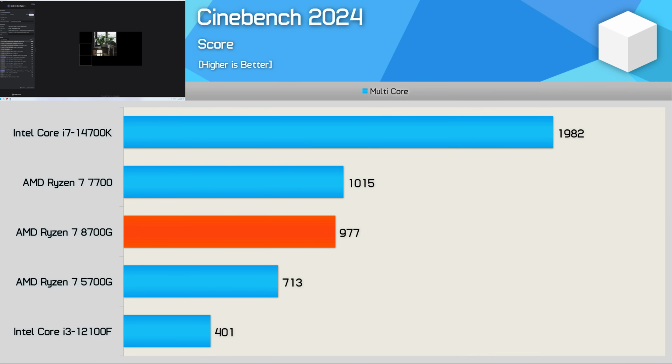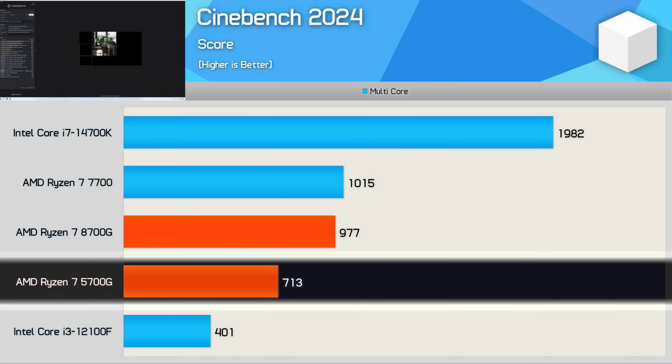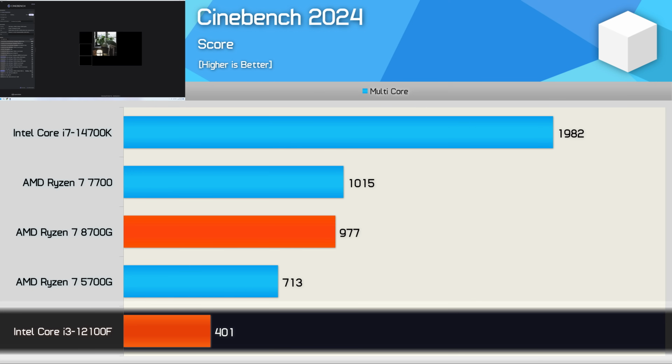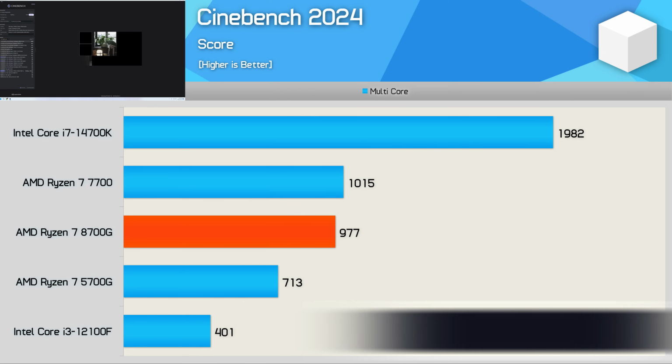Then when compared to the older 5700G, it's 37% faster, and then a massive 44% increase over the Core i3 12100F, which will prove to be a more relevant comparison as we work our way through the gaming benchmarks.